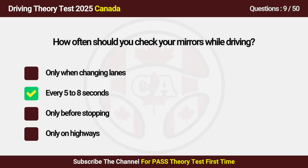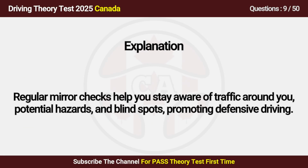Answer is B, every 5 to 8 seconds. Regular mirror checks help you stay aware of traffic around you, potential hazards and blind spots, promoting defensive driving.